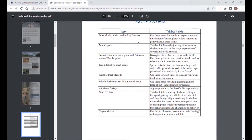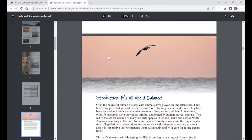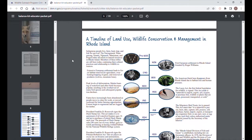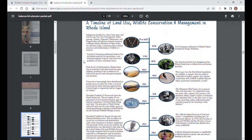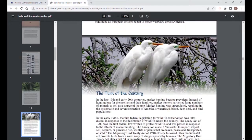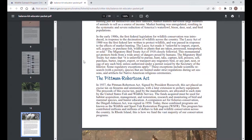Then it lists all of the materials in the kit. There's an introduction to the kit. In this one, there's a timeline, including a history of conservation in Rhode Island.